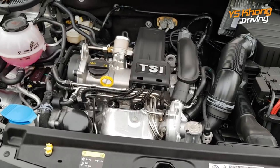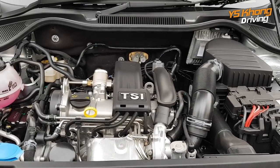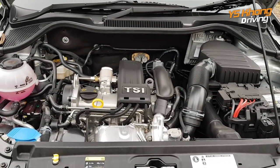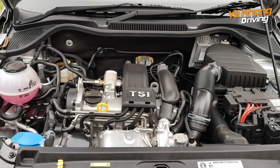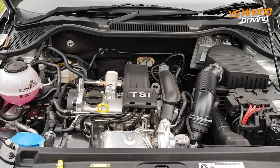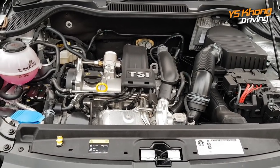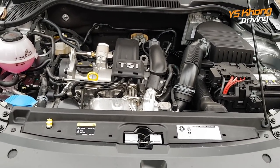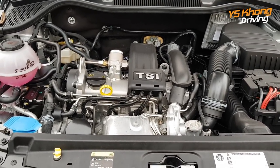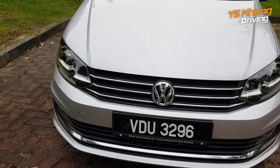Alright, so this engine is supposed to give you 5.5 liters per 100 kilometers. So every 100 kilometers will cost you 5.5 liters of fuel. So 5 liters of fuel will be about 5 times 2.2, about 11 ringgit, plus another half liter, about 12 ringgit per 100 kilometers, which means about 12 to 13 cents per kilometer. Of course, if you run the aircon a lot and you stop a lot, then it goes up. But the potential is 5.5, which is quite achievable.